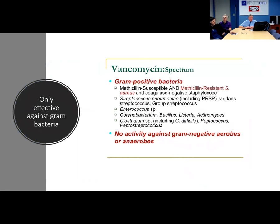So usually when you're treating broadly, you may give the Vanco for gram-positive organisms, but you need to give coverage for gram-negatives, which are enteric organisms, E.